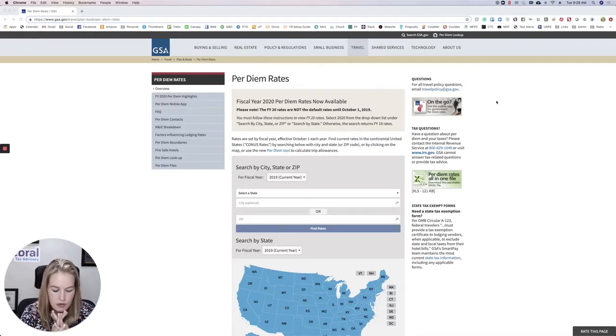You're allowed to deduct those things, but some people don't like to keep those receipts, or sometimes their costs are so low and the per diem rates are actually more that it's better for you to take the per diem rate. So what I like to tell my clients is, I want to look at both. I want to see if your actual is more versus the per diem rates, and then go from there.